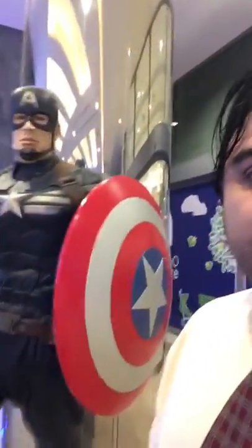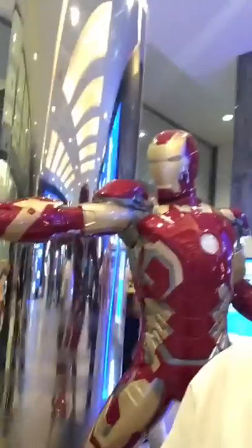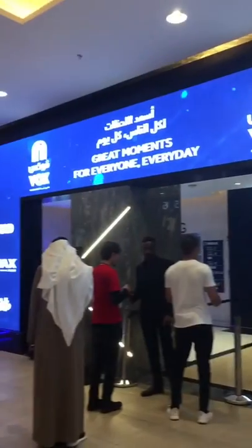for superhero related activities. So I started out with my visit here in the cinema, and I'm quite happy to see Marvel superheroes making an appearance. And also there's Iron Man. So lots of neat statues that are being displayed here.